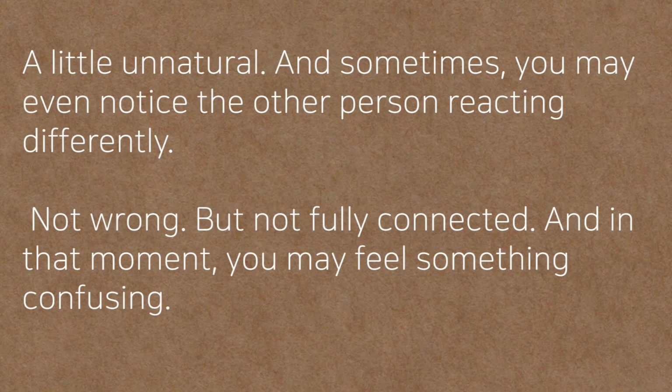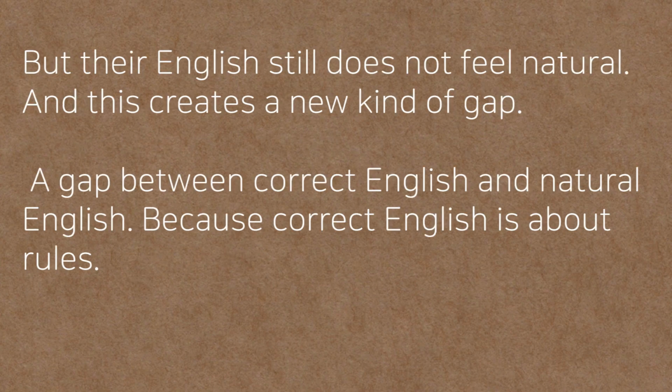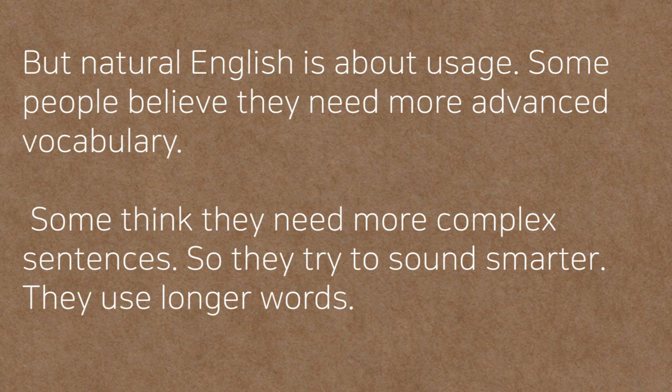And in that moment, you may feel something confusing. Why does my English sound unnatural? Many learners reach this stage. They improve their accuracy. They build their vocabulary. They speak more confidently. But their English still does not feel natural. And this creates a new kind of gap. A gap between correct English and natural English. Because correct English is about rules, but natural English is about usage.